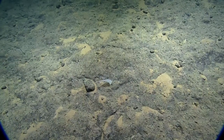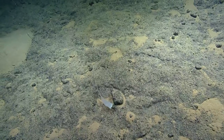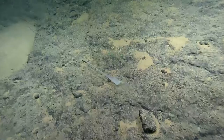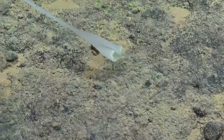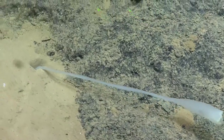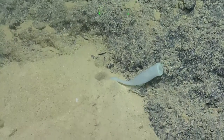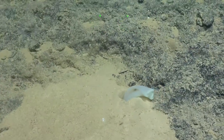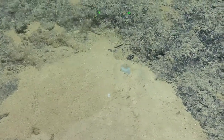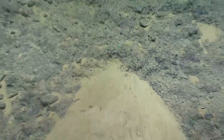Oh, it's a proboscis. Oh, it's going into that hole. That's a heck of a proboscis. Look at it, it's going in. Oh my goodness, I've never seen this before. Whoa! That's probably what the hole was from earlier. This is the thing I was talking about that makes the mounds. That's very cool. And it sends out its proboscis. They are in the Annelida.